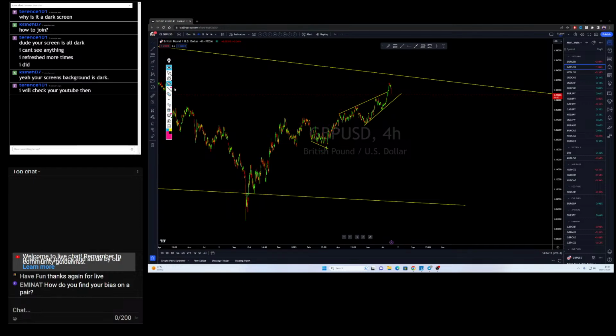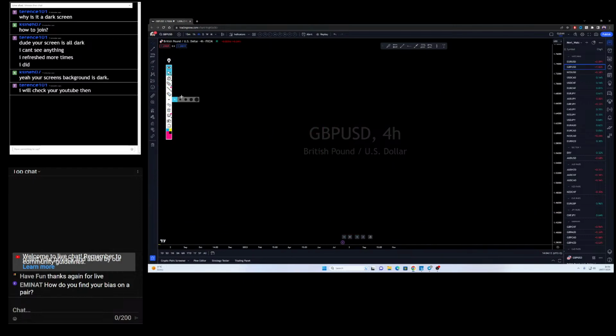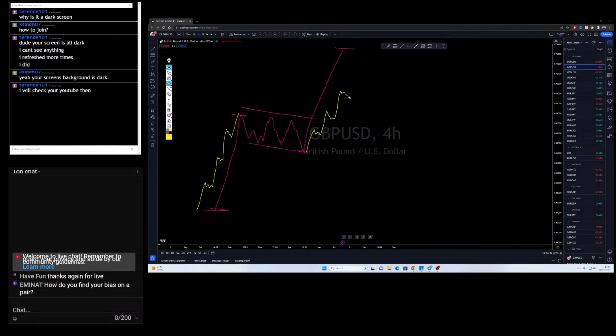So quickly, if I downgrade the impulse, first you have the impulse, then you have the corrective structure, and then the next impulse to the upside. On lower time frame you will see a lot of those impulsive and corrective structures as well: impulse, correction, impulse, correction, impulse. So you can follow them easily.